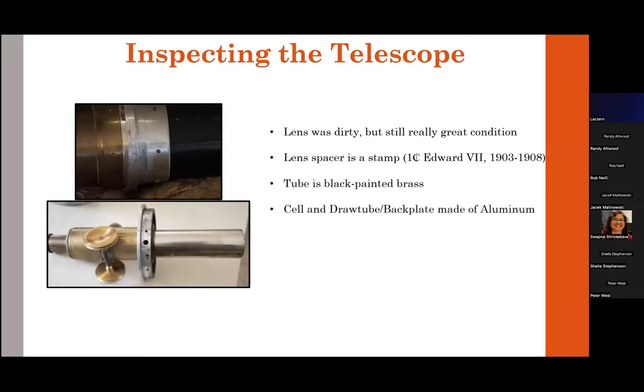Moving on, we have two very interesting things that you do not see in many telescopes. One is that the tube is painted black, a glossy black paint on brass, which is something you do not see very often. And another interesting thing are these aluminum parts, both for the cell as well as the focuser. It is unclear whether or not these are original parts, but after taking a close look at the detail, especially at the cell, I say it probably is original because it has all the markings of the rest of the telescope that is not aluminum.